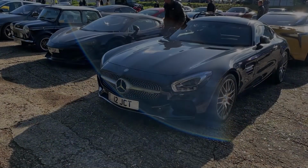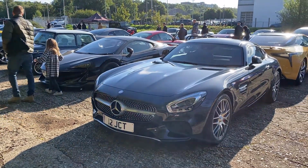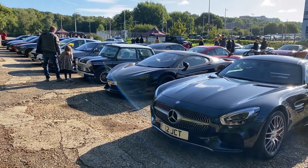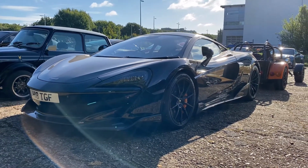The majority of the cars have now arrived, so let's take a closer look at what's on display. Starting with the Mercedes Benz AMG GT next to the McLaren, followed by a Mini, and is that an R32 Skyline? But first let's take a closer look at this McLaren.